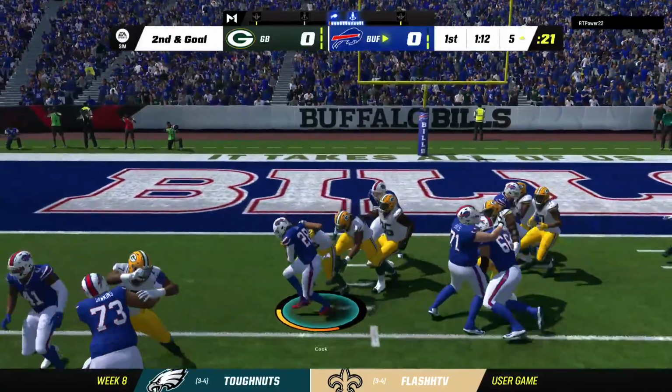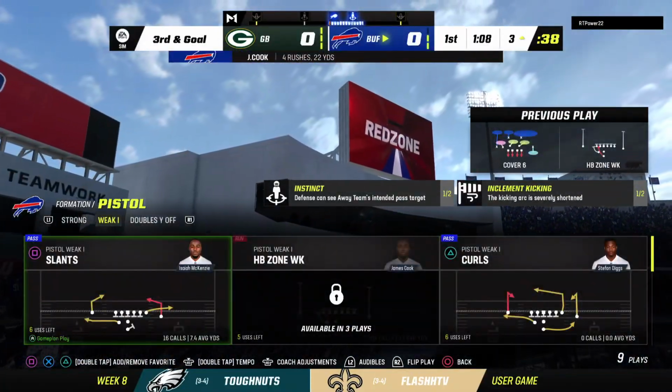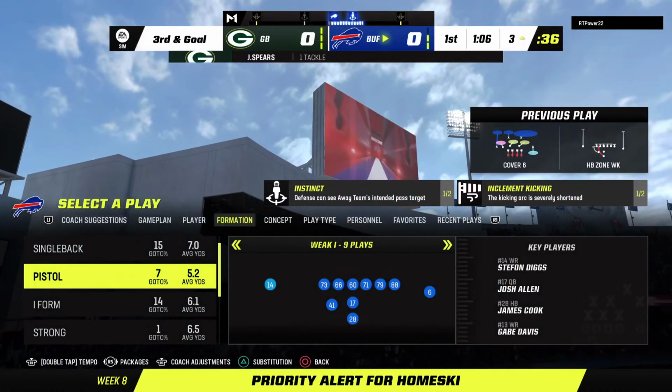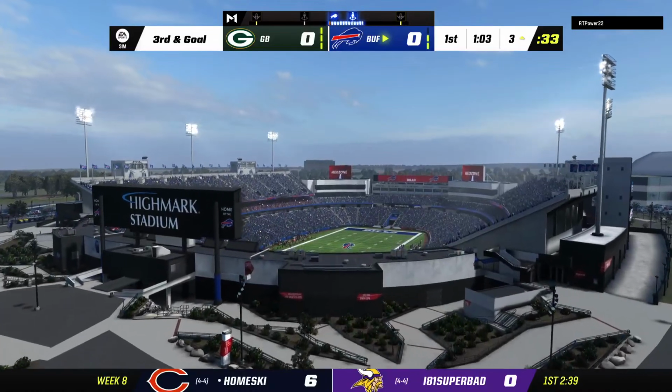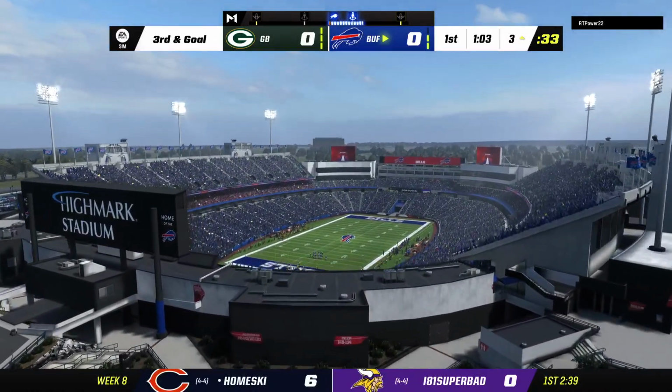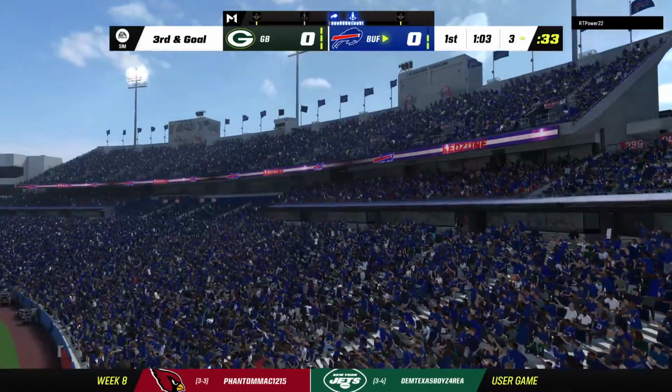From the pistol, they run it with Cook. And he will push his way forward down to about the 3-yard line. A minimal gain there on the 8th play of the drive. His path became similar to almost running a stretch play, didn't it? Trying to find a crease, anywhere to put his foot in the ground and cut back. It just never materialized.